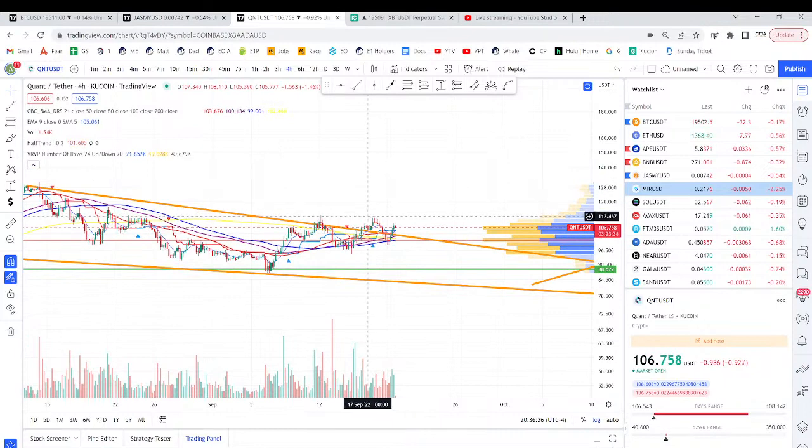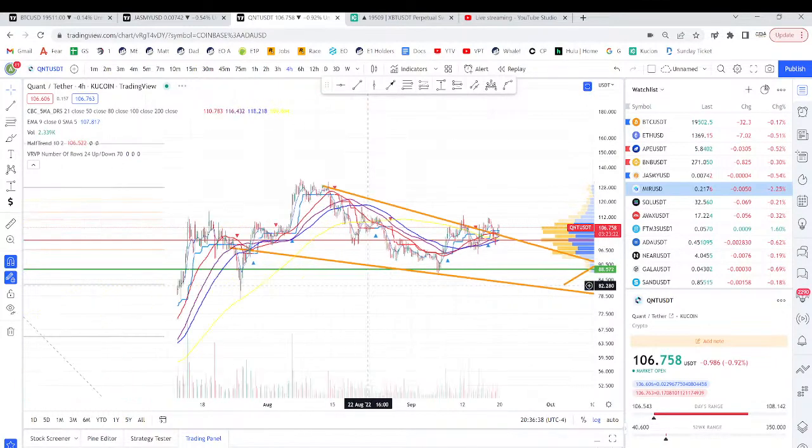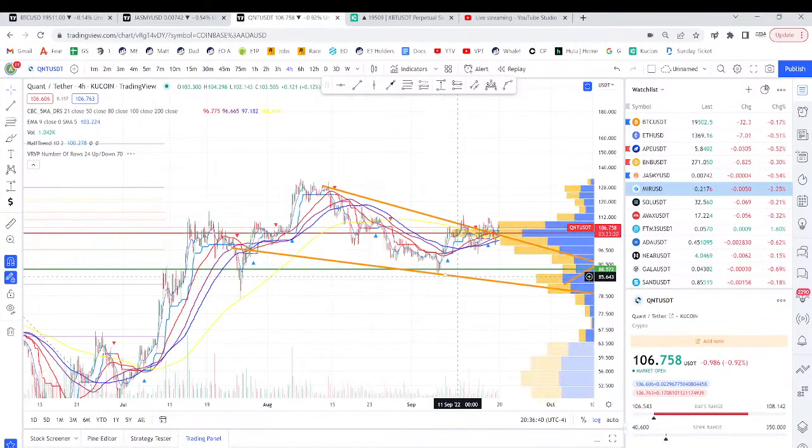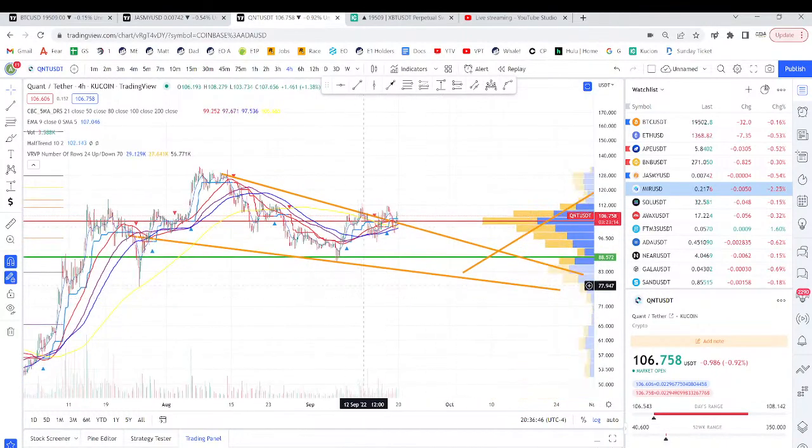113 would be a triple top, really. So you would love to break to like 120 for a higher high, but 113 is the bare minimum. If you don't get to 113, you're going to look for a lot more downside on Quant. The next major support would be around $85. So you have to get above 113, 120 to be safe. If you hit 120, then you're in a bullish trend on Quant. But if you don't get to 113, you cannot be bullish on Quant, at least on the daily chart.